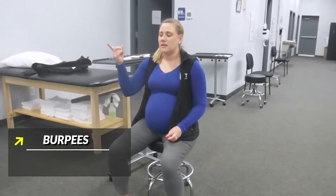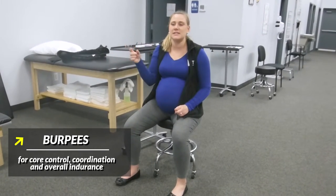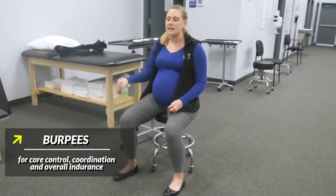And do burpees, which everyone knows what they are, but for him, he's going from a standing position and then to a floor position on all fours and back with his legs, so it ties in like core control, coordination, and also just overall like endurance.